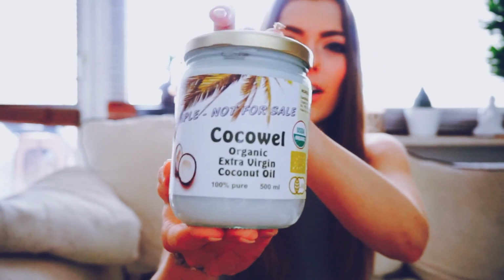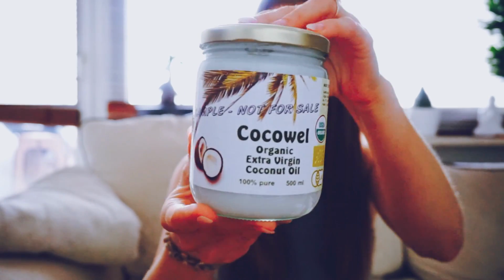It has a great texture because it's not grainy like some coconut oils. It's really smooth and the coconut is sweet, and then there's the mint, so that adds the freshness, so it's just wonderful. And he also sent me this plain coconut oil, so there's nothing added to it.